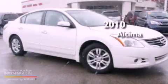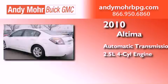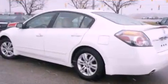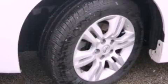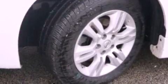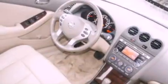This is a 2010 Nissan Altima. This four-door sedan has an automatic transmission and an inline four-cylinder engine. Its top features include a multi-link rear suspension, a rear-view camera, a sunroof, heated seats, a Bose stereo system, alloy wheels, and a tire pressure monitoring system.